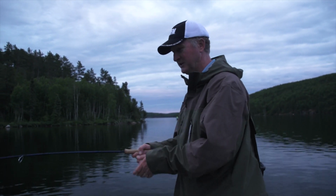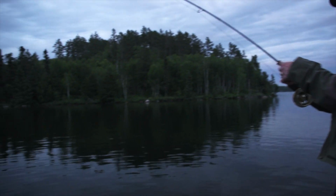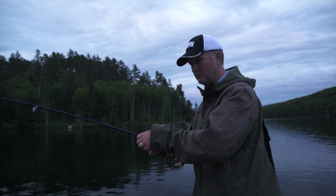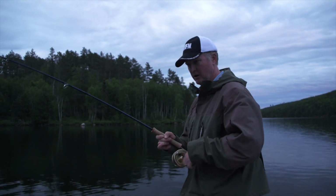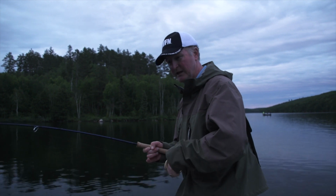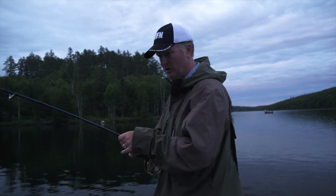Oh, that's a big fish. That's a big walleye. I wonder if this will be a 30-incher. It'd be great. Great way for me to end my great trip here to Hawk Lake Lodge. We've had incredible bass fishing, got some nice pike, but boy, smallmouth fish. Oh, look at that.